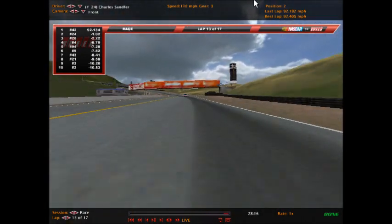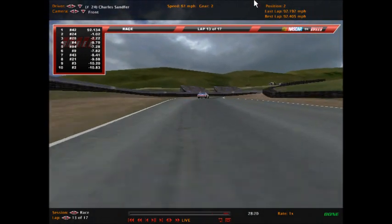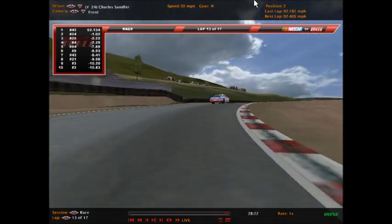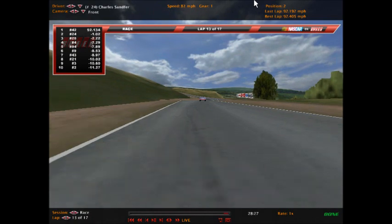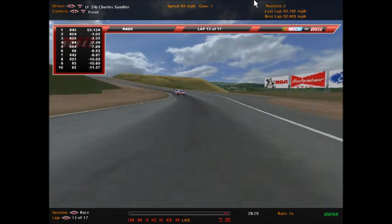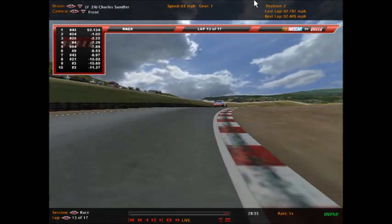Third place at Auto Club Speedway, and also a fourth, I believe, at Riverside. So Charles has done well so far in his home state. And of course, he would like to get a win here at Sonoma.